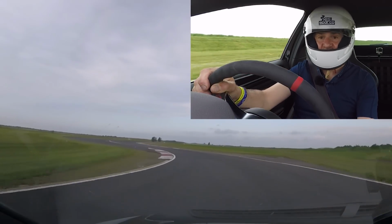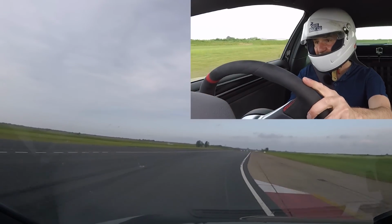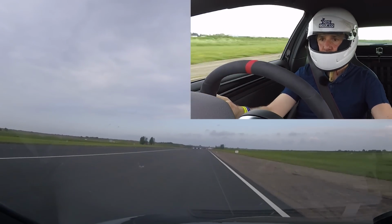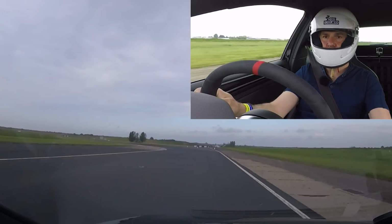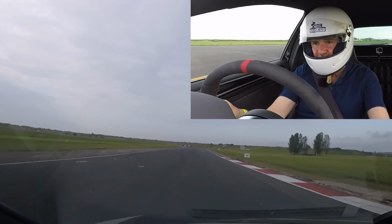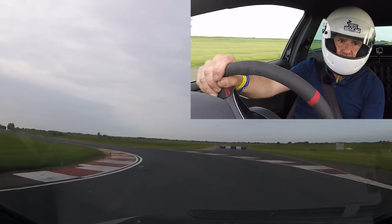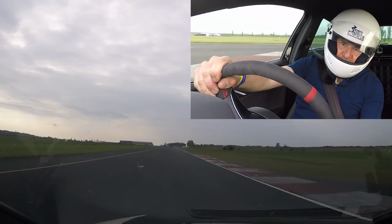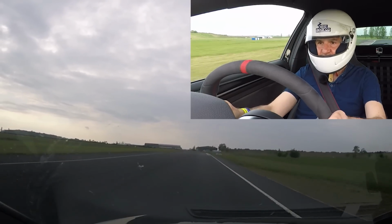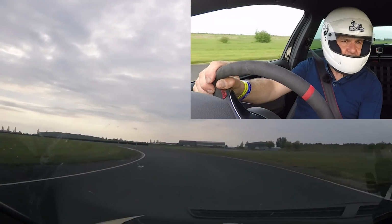I don't trust these brakes, because I know people who've driven with them on track, and they've not been very good. Oh yeah, it feels lovely on turning. There's so much bite. I've got the VAQ diff as well. In race mode it's super aggressive. And the second last corner, I think this one.